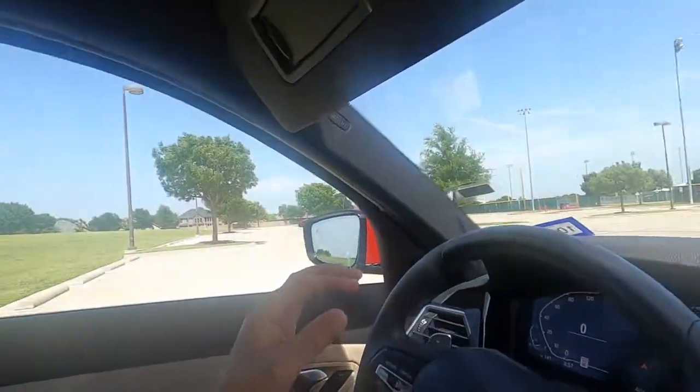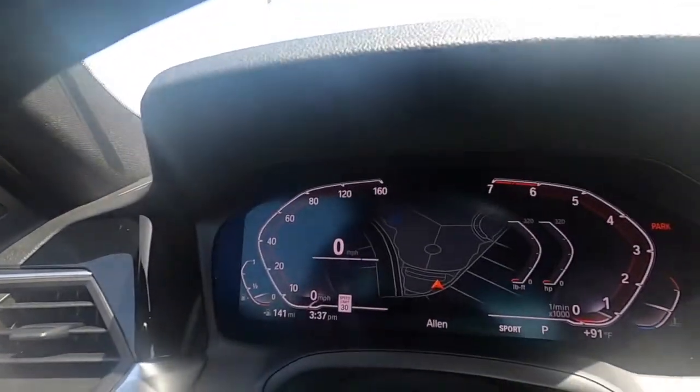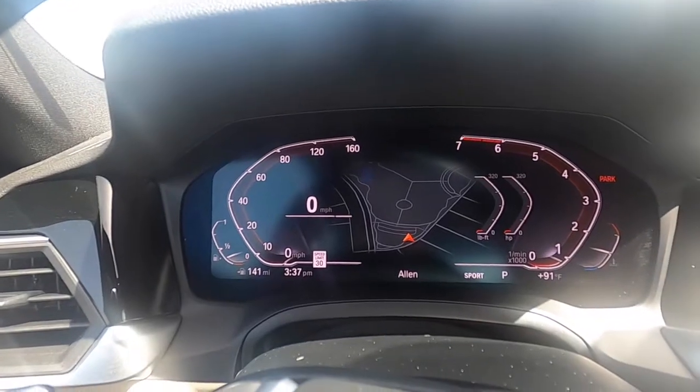One thing to cover is basically the infotainment system. I haven't really gone into more detail on the infotainment system or the instrument cluster. Let's start with the instrument cluster. I talked about it briefly on previous BMWs that I reviewed.